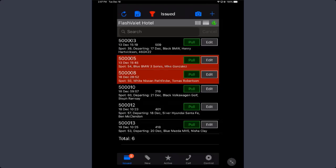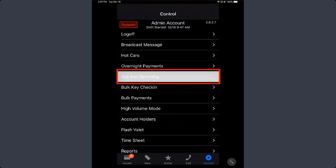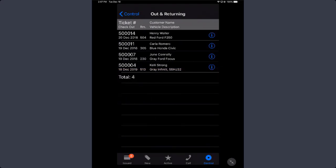So next thing we'll need to do is check the out and returning report. You can view this report by going to Control, Out and Returning. So this shows overnight tickets that are marked as returning, but they haven't come back yet, which means that the tickets are not on the Issued tab because we don't have them here, but we're still going to charge them for overnight parking tonight. You'll use the in-house list from the hotel and make sure that all the vehicles on this report are still checked into the hotel.